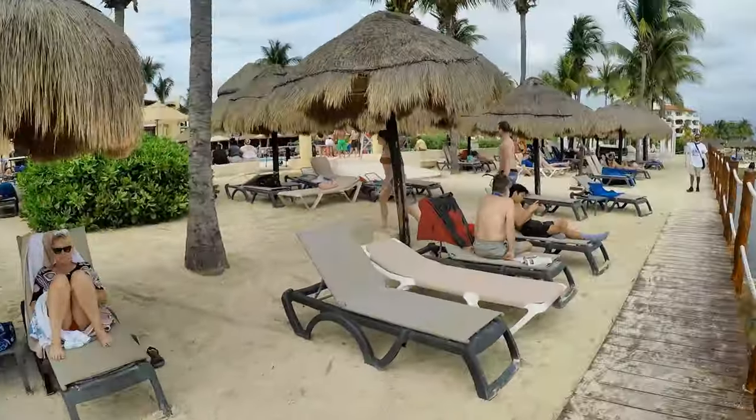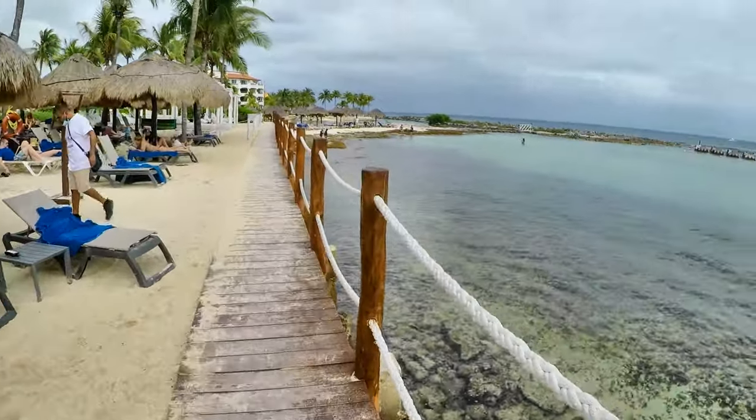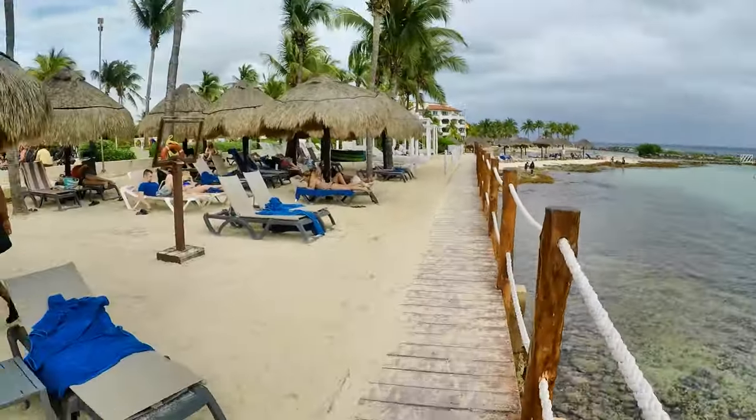Come with me this way, and they're doing some activities in the pool. They have different activities every day. Yo, do I have mustard on my lips? I ate that dog, and I didn't check the mirror. Well, whatever.